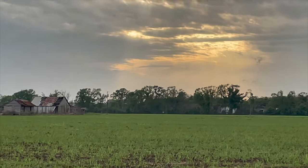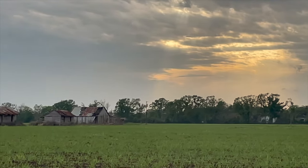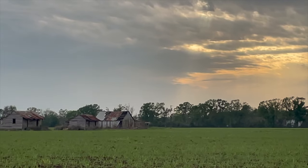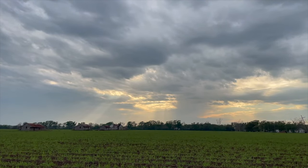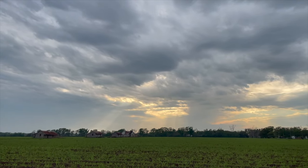Eons of floods from the Mississippi River helped make this soil rich and deep and fertile. I find this to be an incredibly beautiful and moving place. Knowing the history here, it almost feels haunted. Imagine all the blood, sweat, and tears that were shed here.